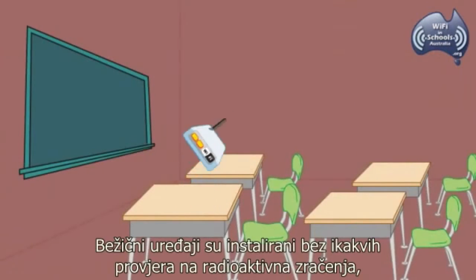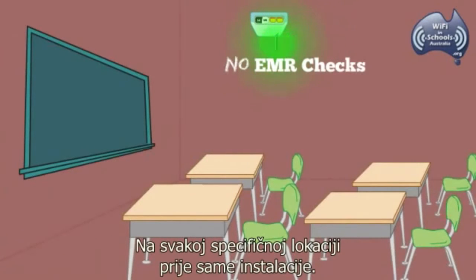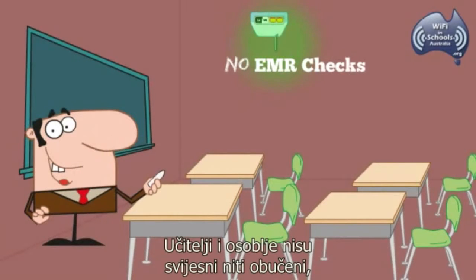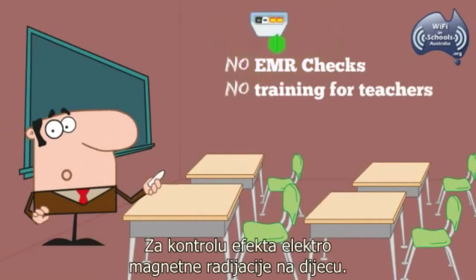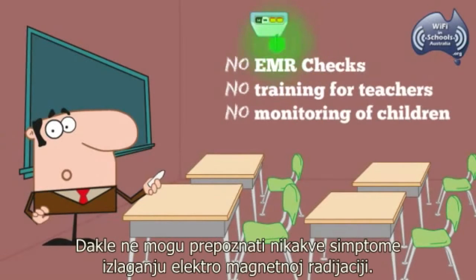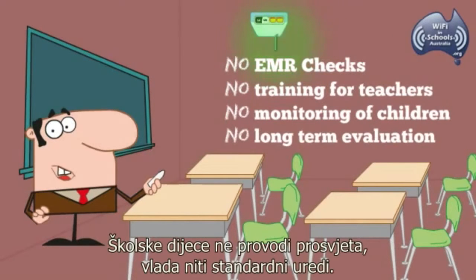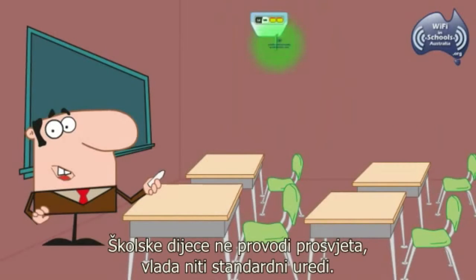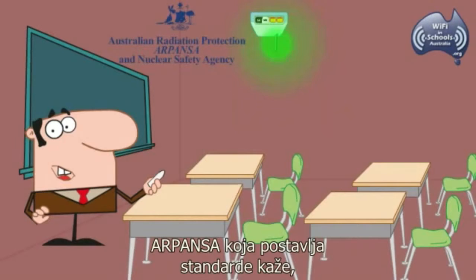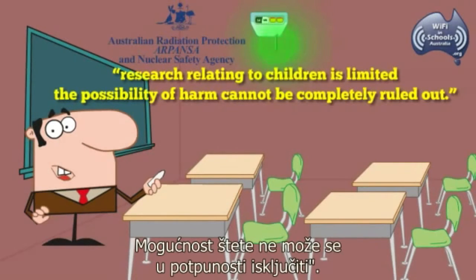Wireless devices are installed without any radiation emissions checks in each specific site where they are installed. Teachers and staff are unaware and untrained about monitoring the effects of EMR on children, so they are unable to recognise any symptoms from EMR exposure. Evaluating the possible long-term health effects on school children is not being conducted by the education authorities, government or the standard-setting agencies. ARPANSA, who sets the standards, says, "Research relating to children is limited and the possibility of harm cannot be completely ruled out."